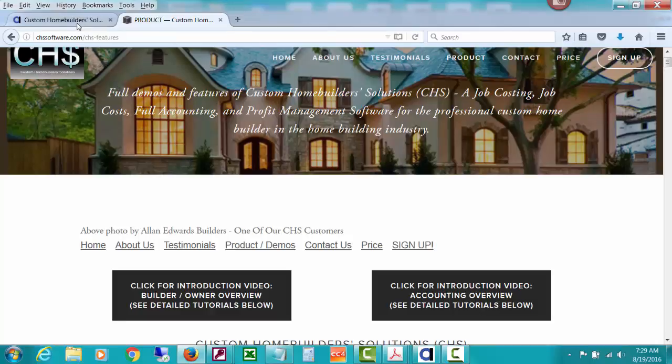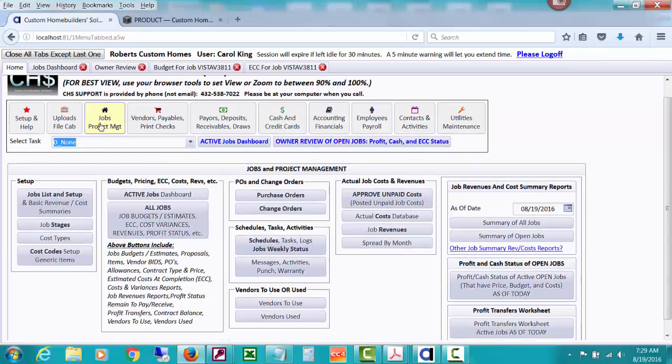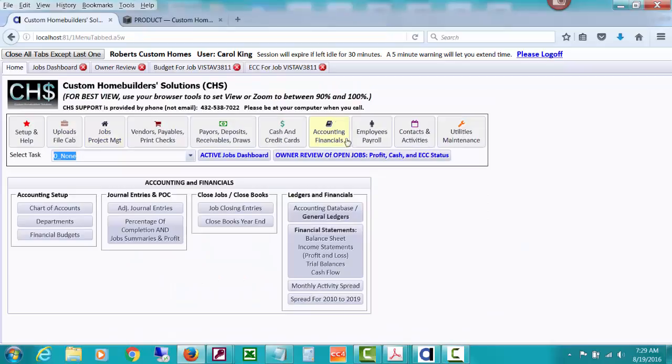Now I'm going to jump back in. I'm going to open the program. So you can see that I could click Jobs, or I could click under Accounting. And yes, you can get full balance sheets, income statements, and cash flow, and all of those by job and by departments that you can set up.